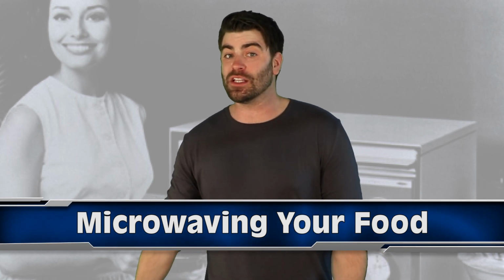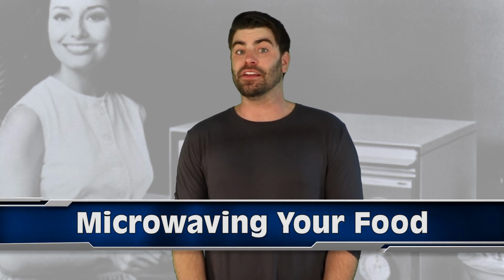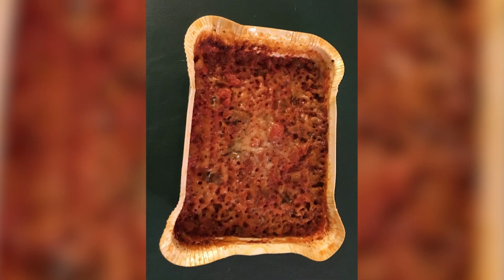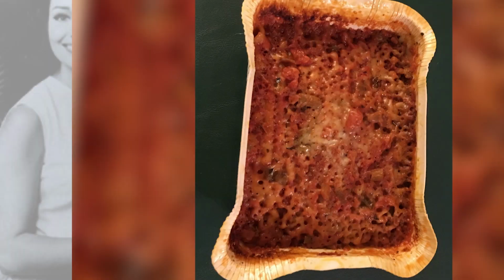Next up at number 2 is microwaving your food. The worst thing is watching your leftover lasagna rotating in the microwave for 4 minutes and then taking it out and the middle is still cold. But the edges, they're burnt. What are you gonna do? You can never win in life. Now your break's all over and your food sucks. So you eat it anyway and you're kinda disappointed for the rest of the day.